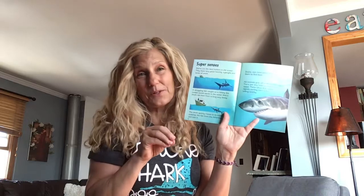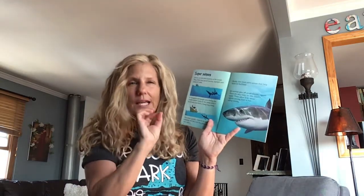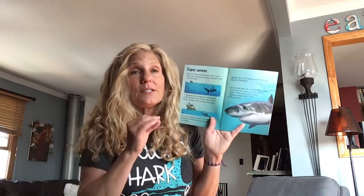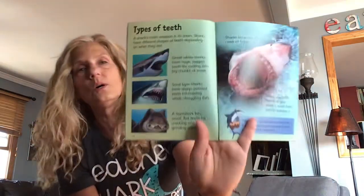So all animals have a kind of electric magnetic field coming out of them. They give off this electricity that you can't tell, but it's science and nature. And the shark with those little holes can sense that. I don't know. It's very crazy, isn't it? It's like superpowers, right? Whoa.